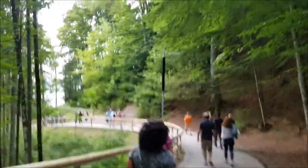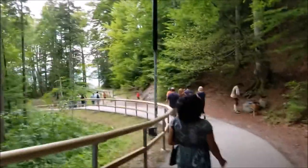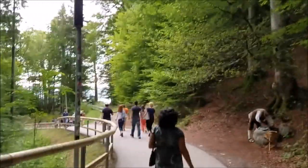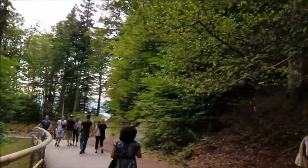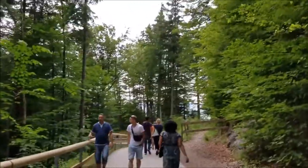Okay, so again, excuse all the bumpiness, but right now we're following the trail that's gonna lead us all the way up to that castle. So I just hope I can make it, but I better make it. But anyways, we're taking this trail. Look how beautiful this nature is around. I mean, this castle is surrounded by nothing but beauty.